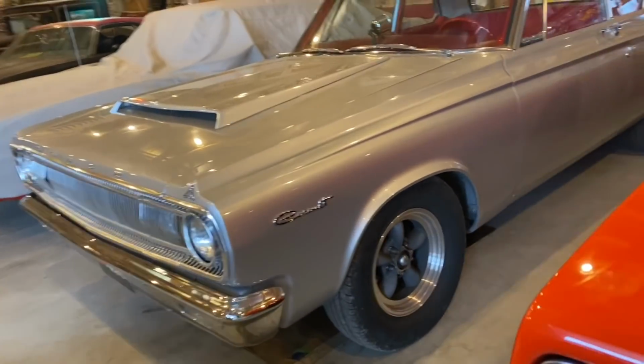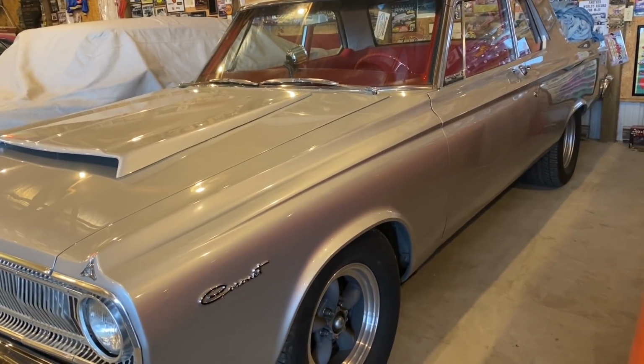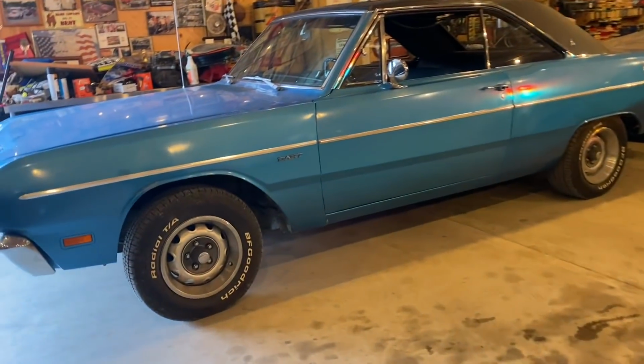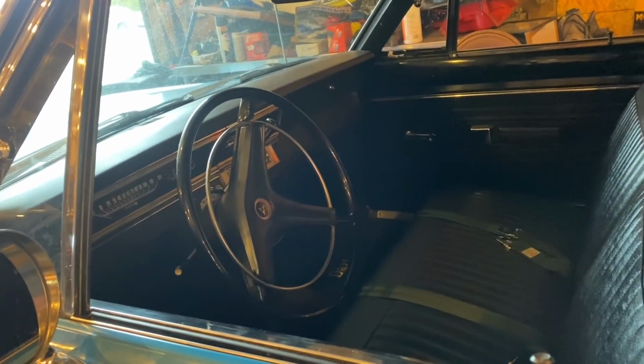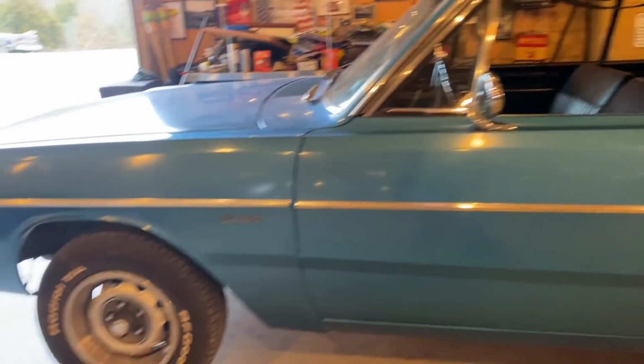I don't know if these are race cars, factory stuff, or what. This one's set up for it. No back seat, carpet. '69 Dart. You know, sort of an unremarkable car, but it could be just that it's a survivor.